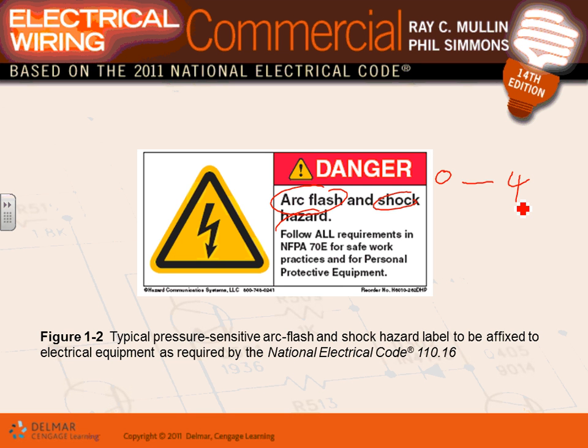If it's higher than 4, there are situations when you guys are going to be doing calculations for me, and you're going to have a category higher than 4. Guess what's going to happen? The arc flash cannot be covered above 4. If it's more than 4, then you stop, and you don't work on this piece of equipment energized. You have to de-energize it before you work on it. Too dangerous. So these are the categories of the PPE, personal protective equipment, that you can use. Category 0, most of the time just the glasses.